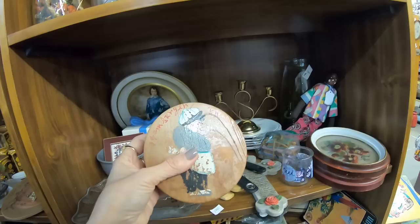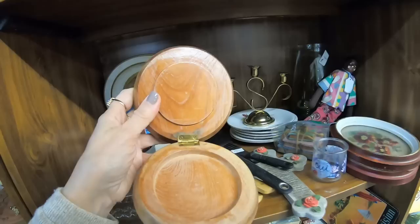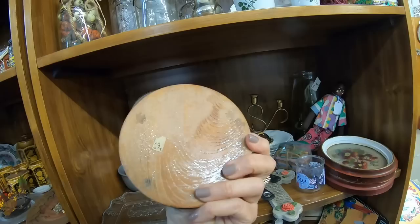What is this? Hamburger press. I think that's what that says. The paint does have quite a bit of distressing. So it's a wooden hamburger press. Did somebody make this? Oh, that would be a very tiny hamburger. I have never seen this before. It's kind of fun. $2.50. Do we want a hamburger press for $2.50? So cute.